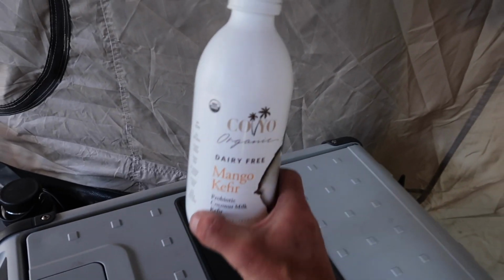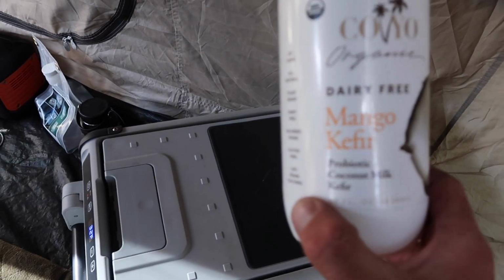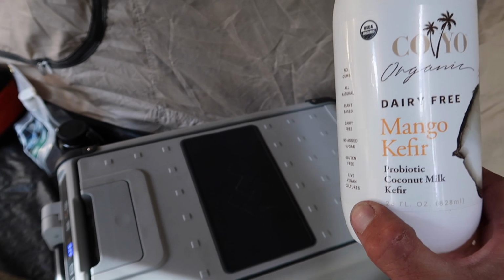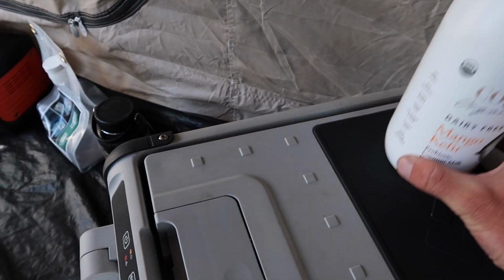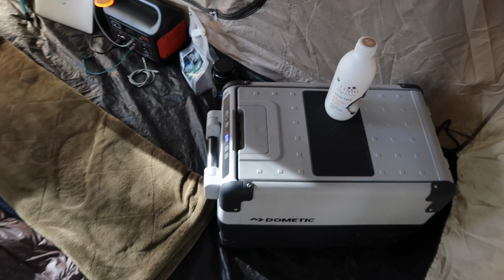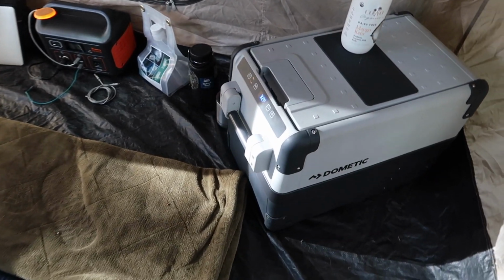By the way, this probiotic drink, this Koyo, I got this from the organic store in town. This is the best tasting stuff on the planet, and it's really good for your stomach. So if you ever have an upset stomach, I do often from allergies, that stuff works great. But anyway, back to this.